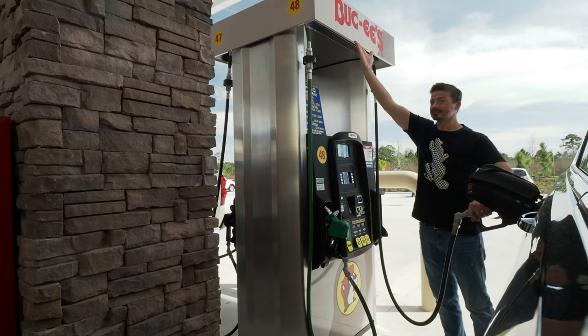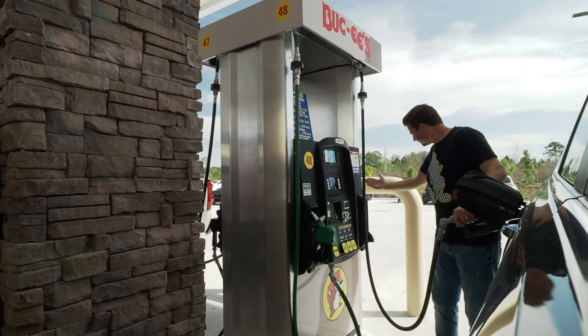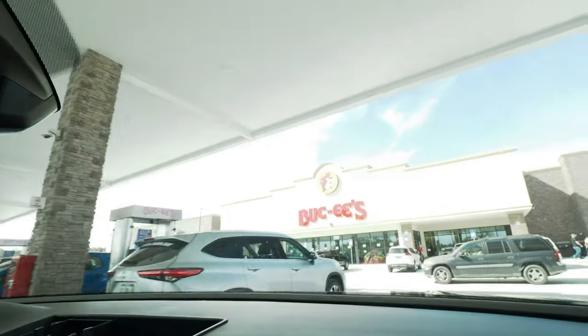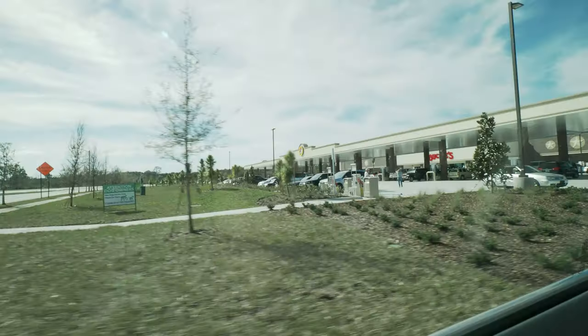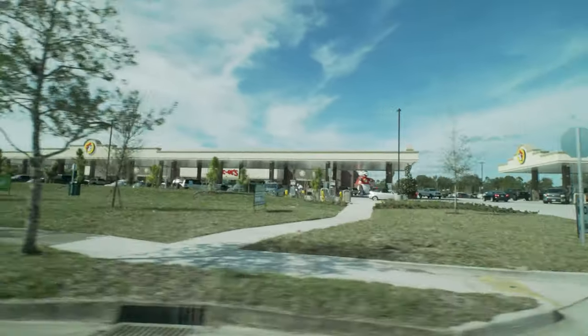Now it's time for us to try to find a gas pump, which I see one right there. Got our fuel. And now we're gonna snake our way through here. That's Buc-ee's. And you can see, there's Buc-ee waving us out of here. He kind of looks like he's doing a Frankenstein thing. Tell you what, as far as gas stations go, gotta say, that's pretty cool.